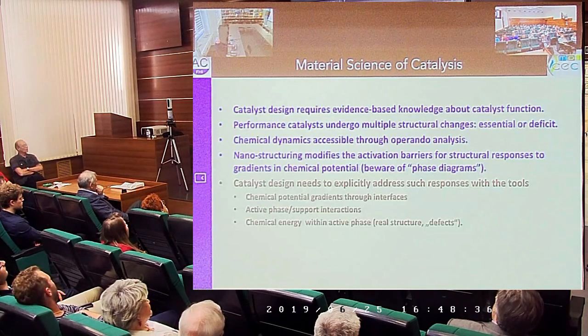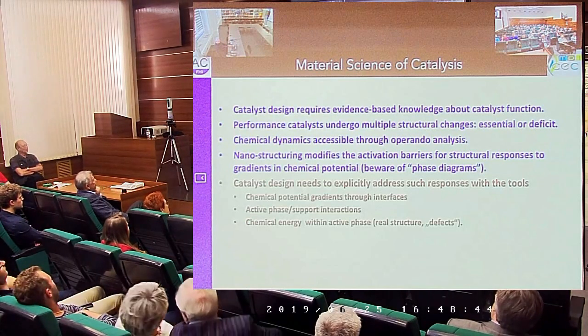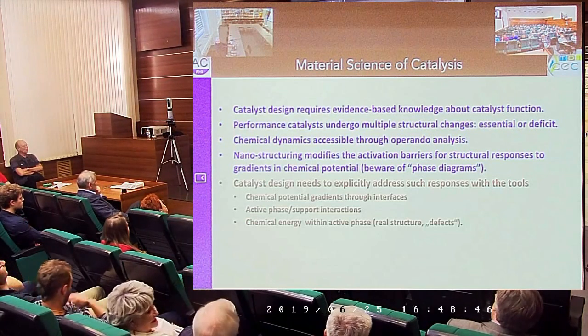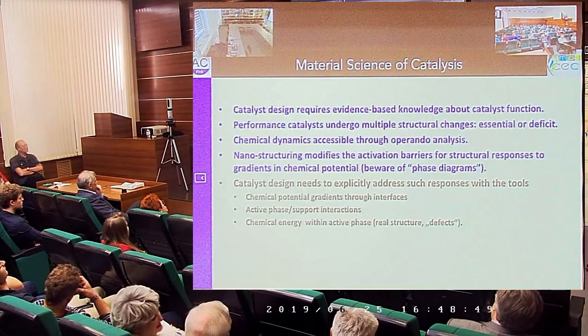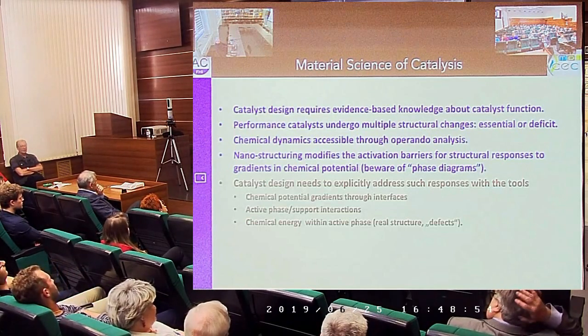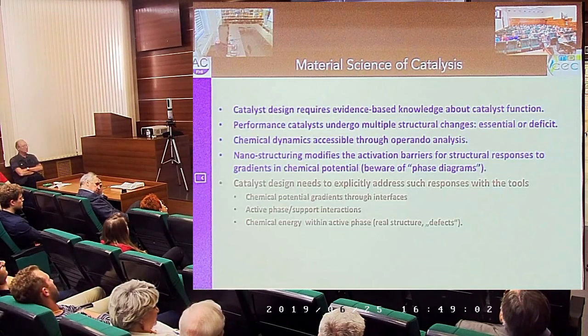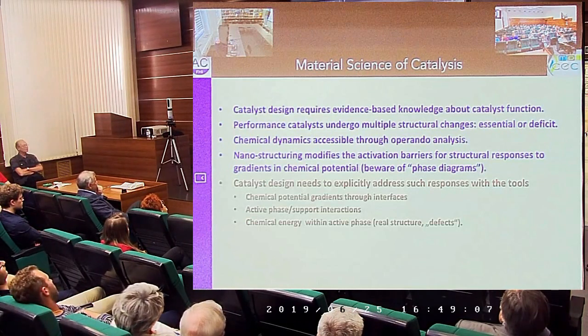Chemical dynamics is an important word in this context, very well known also in your institute. And that is only made accessible through operando analysis. That is one of the fundamental reasons why it is not only nice to do in situ and operando analysis, it is essential and critical to do that. Nanostructuring is an important ingredient in this because nanostructuring controls the kinetics of the chemical dynamics that is induced by the stimulus of the reactants and the temperature and the pressure, so the conditions in which the catalyst functions.